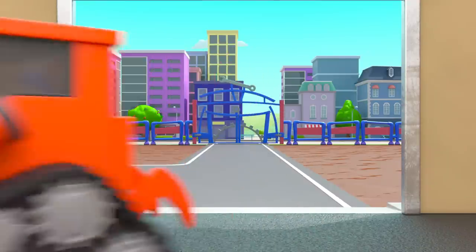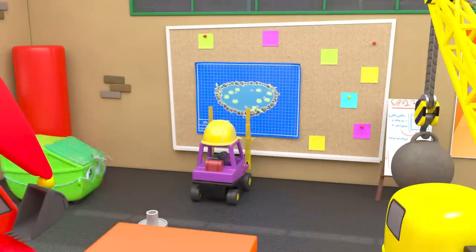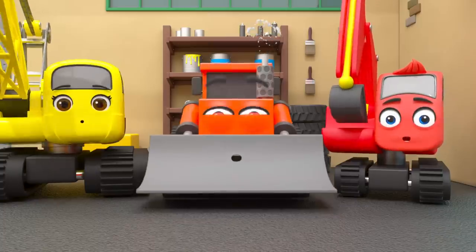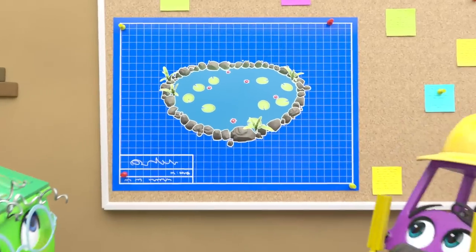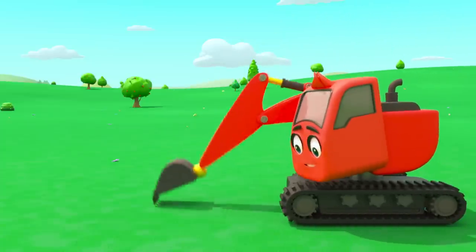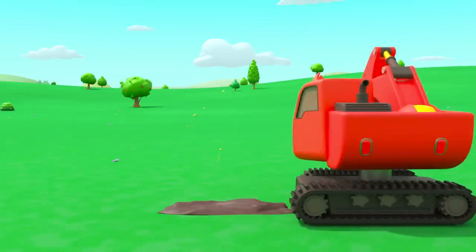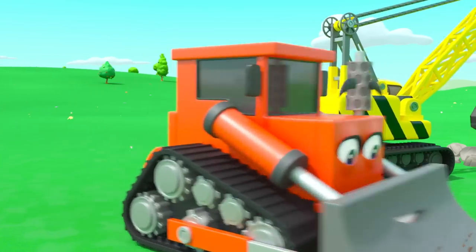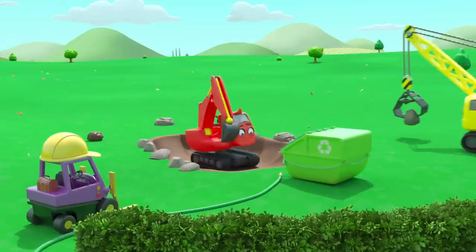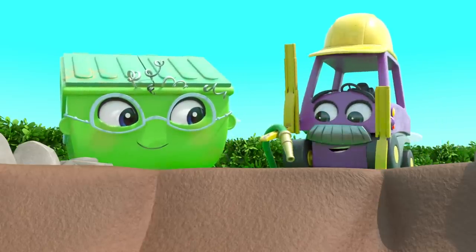Aw, Bump hasn't quite woken up yet. He doesn't like mornings. Here are today's plans. They're going to build a pond. How exciting. This'll be so much fun. First, it's up to Digley to dig the hole. Good job, Digley. Next, Bump pushes the dirt away and Dazey puts some stones around the edge of the pond. Great. Now all that's left is to fill it up with water.